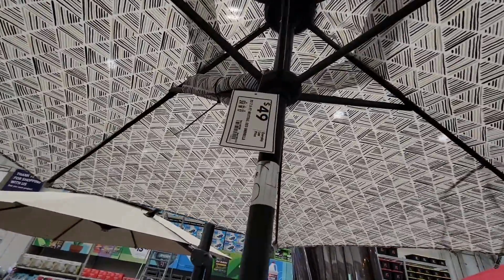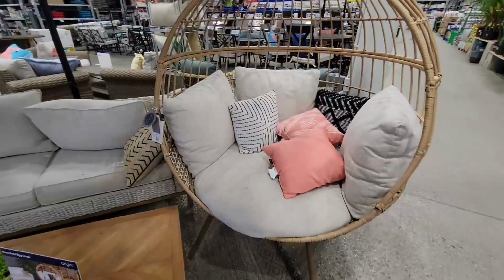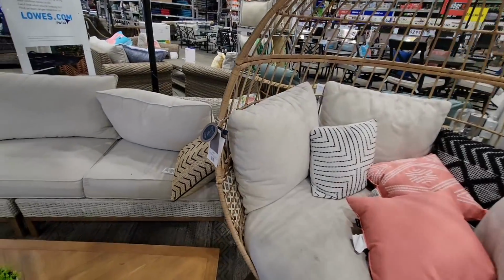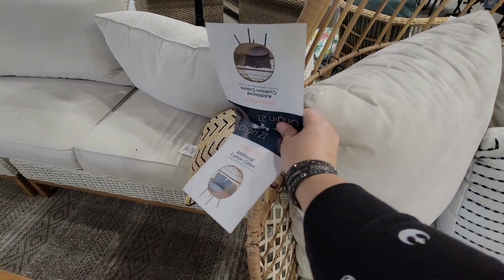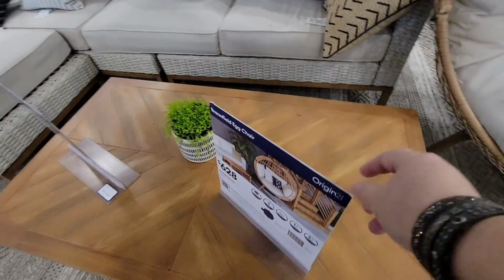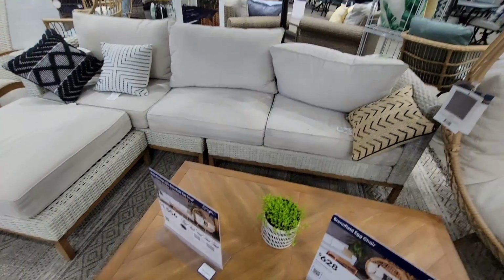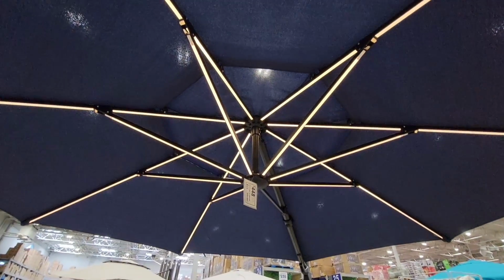Now, this is an interesting umbrella. It's only $50. Lowe's has really great prices on the umbrellas. They don't come with the stand, but there are so many to choose from. Look at this comfy chair. I could just sit back in that all day. Let's see if we can find a price for that chair. This is such a beautiful set too. Oh, that chair is $628. I think it comes with all the cushions too. It sounds pricey, but it could be worth it.